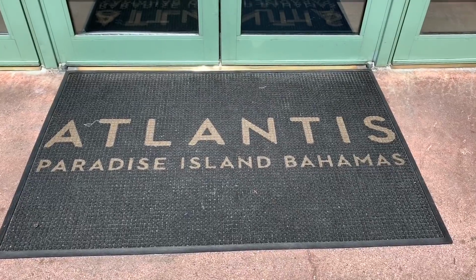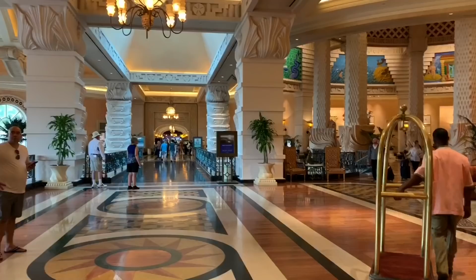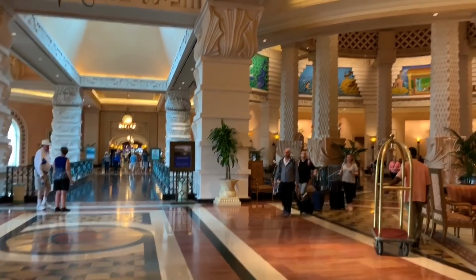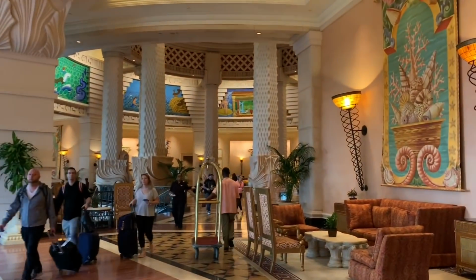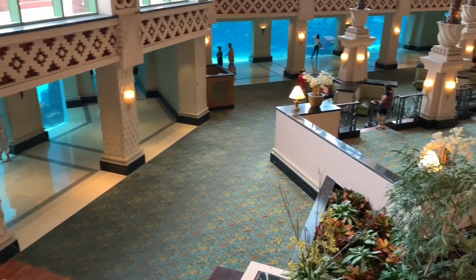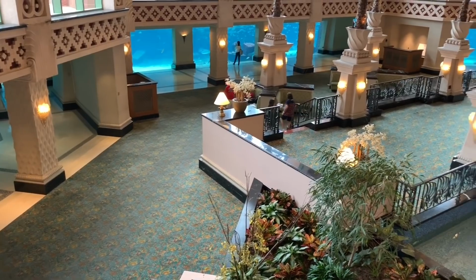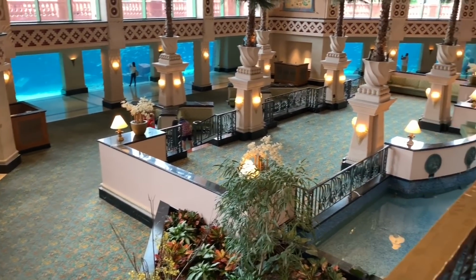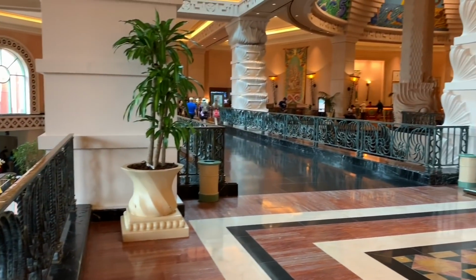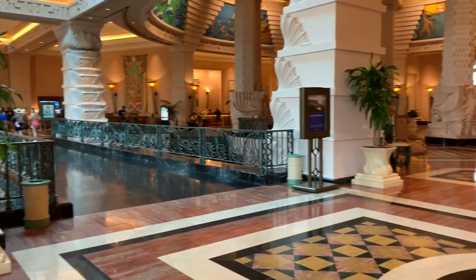Come a long way to finally go here. Let's do it. This place is pretty huge. This place is tight. Check it out. If I knew I had access to see the aquarium from this vantage point, I would not have paid the $44 to go to the aquarium. Are you kidding me? They don't tell you that when you walk in and you buy a ticket.